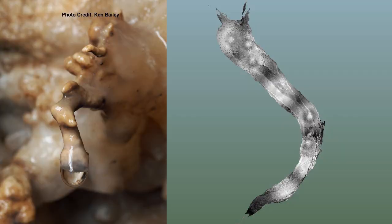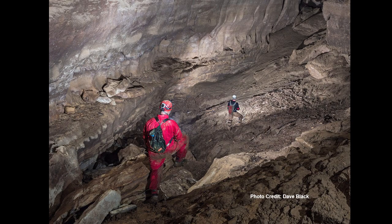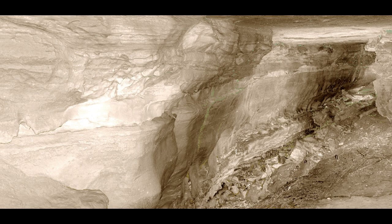So on to the next one, Jeannie. So here's the volcanoes. This is a photograph. Dave Black, who's a great cave photographer, took a really good shot. And then here it is scanned. So you can see this was done in pitch black. We couldn't carry enough batteries to light the cave.